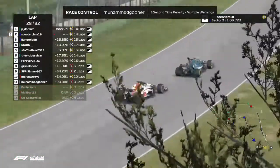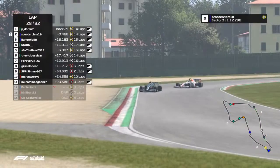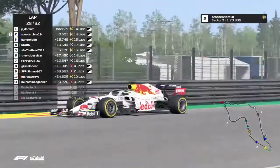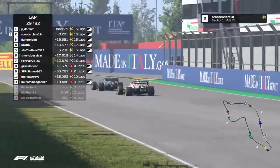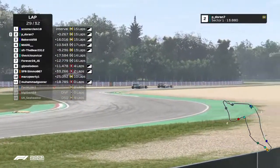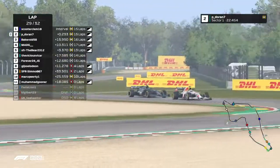And Scooter Clem has lost it coming across Variante Alta, and Durant goes ahead. But it's Scooter Clem who would have DRS now, and it will be interesting to see if he can make good use of DRS. So half a second behind Scooter Clem with DRS open, getting all the top speed that he wants. Goes down the inside. Retakes the lead, so we have to wait for another one lap to see who comes out on top. But this is going to be an exciting finish to this GP5 race today.